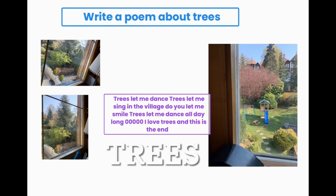Trees let me dance. Trees let me sing in the village. Do you let me smile, trees? Let me dance all day long.